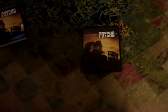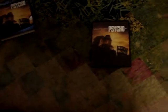From the point the movie begins, you assume that she is the main character and that she's going to be the one that lives through the whole film, and she's going to be the one that discovers everything, and then she dies. And it's really cool.